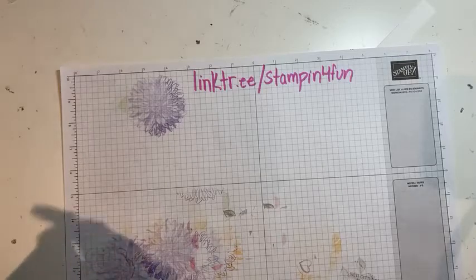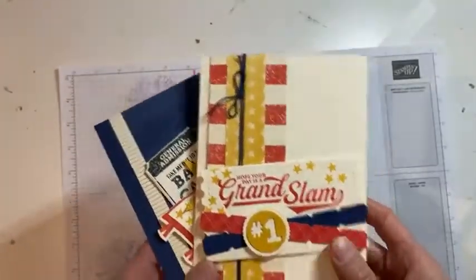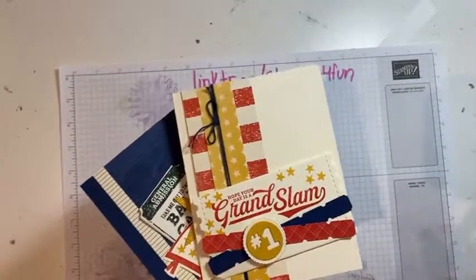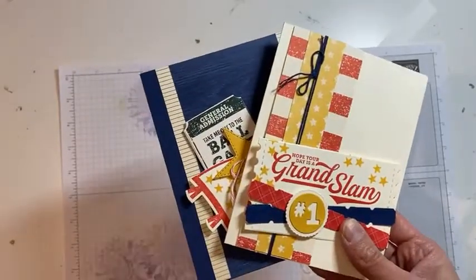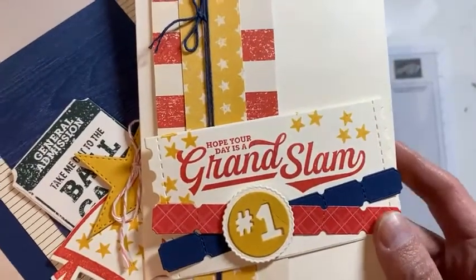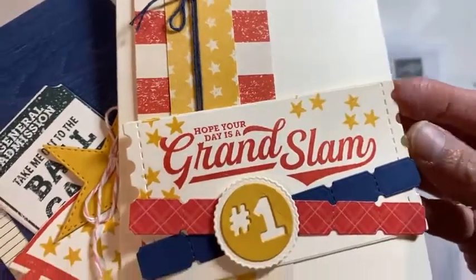Here's a little sneak peek of the biggest fan class. So you guys are going to be like, oh my gosh, this is totally not Jen's style at all. There's no pink, there's no flowers. Like, what the heck is going on? That's what I thought to myself too. But I was super impressed with these dies and this stamp set. Like, the dies are awesome.